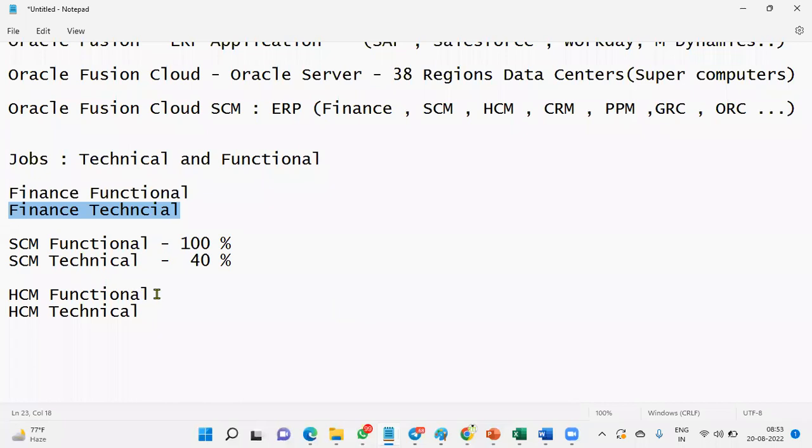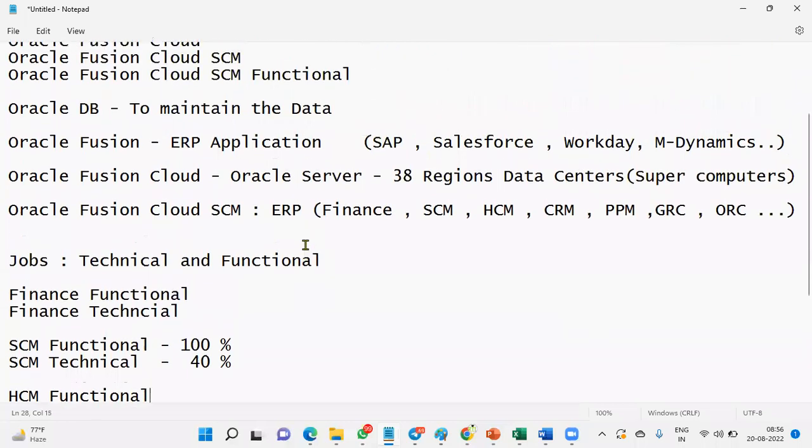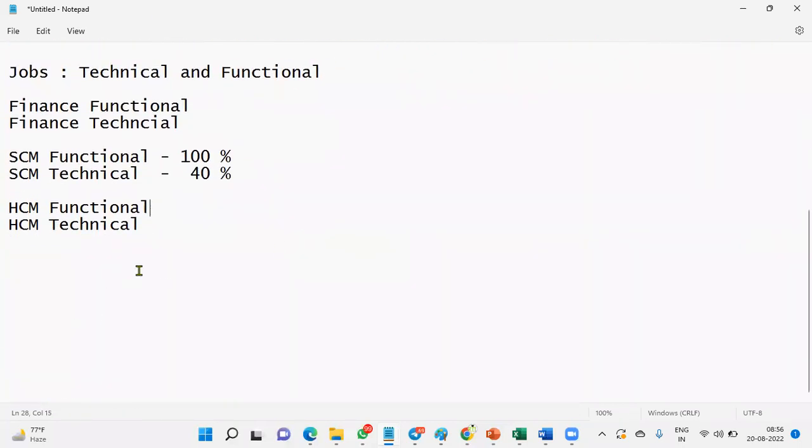Fine, guys. Is it clear, everybody? Any other doubts here now? Okay. So let me explain. We talked about it, now we got clarity. What is the vision and all. Now we'll talk about supply chain management. What are the modules there?